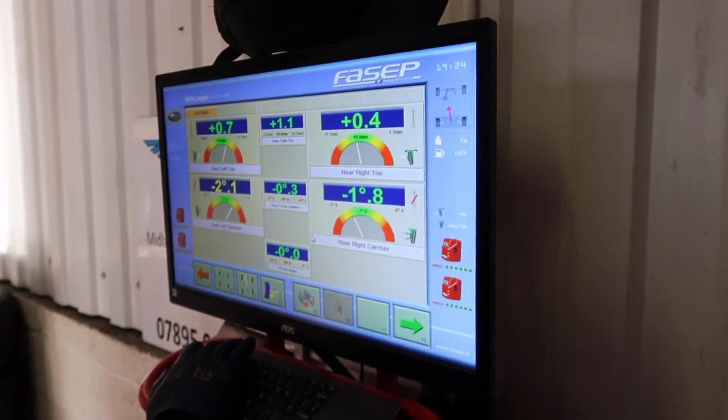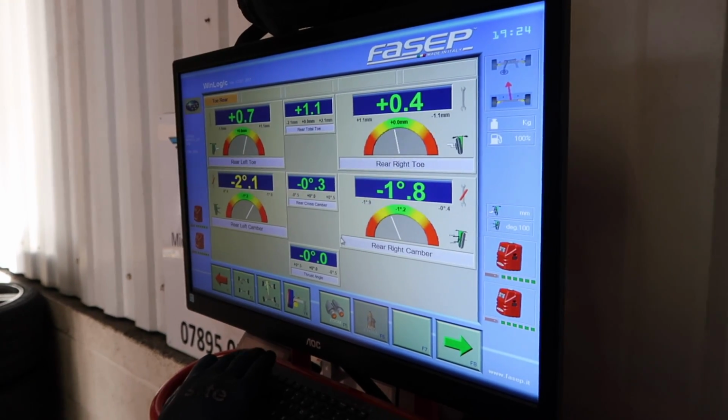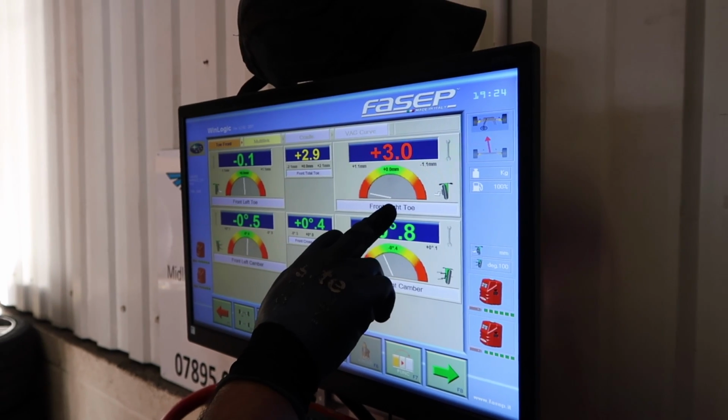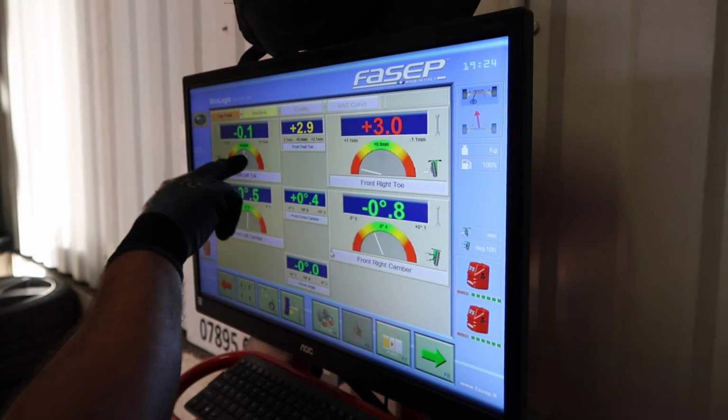Sensors all on each wheel. There's a lock as well on here. Not too bad. That's pretty much where it wants to be. Okay. And just wants an adjustment on the front driver side, because it does drive fairly straight, to be fair. And we haven't really had any issues with it.